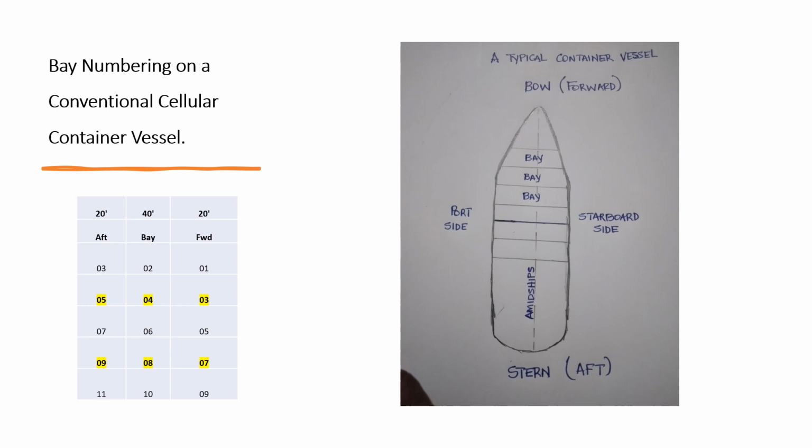Once that is done, there is no situation that we saw earlier with 2 bay 3s or 2 bay 5 or 2 bay 7.